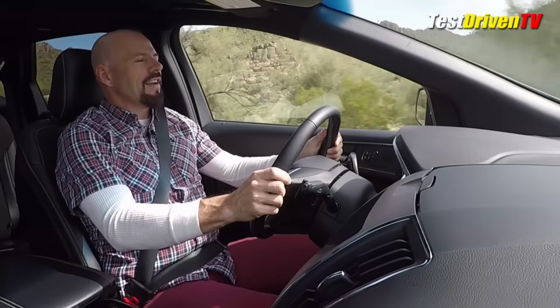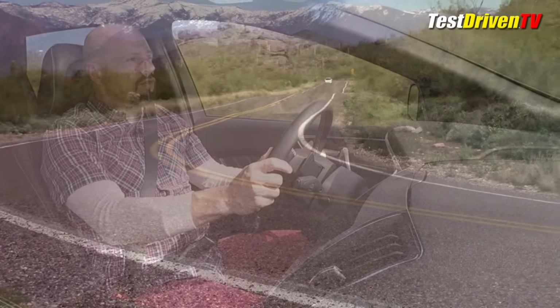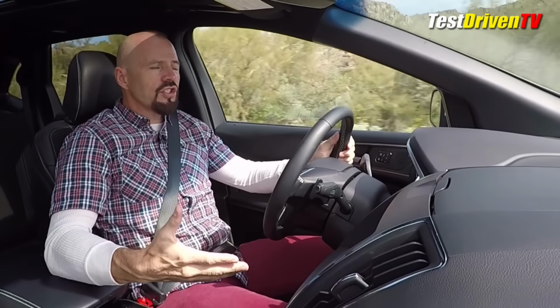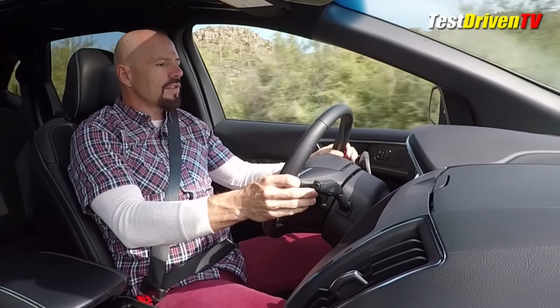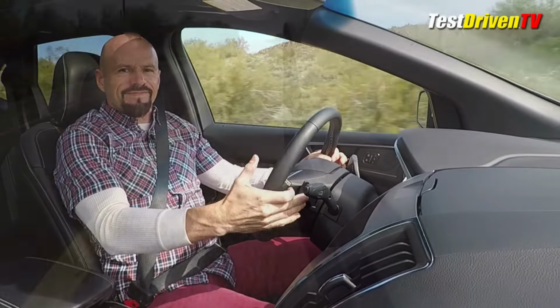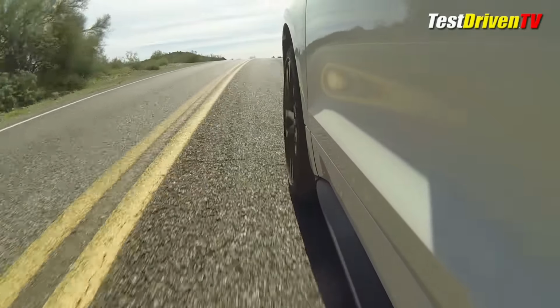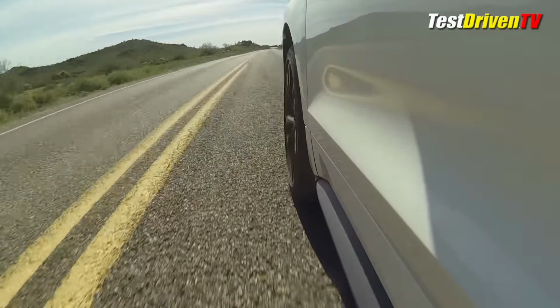All right, so it does have good power. It's got very good refinement, I think. This engine is one that I like. This transmission does a pretty good job. Paddle shifters, they're still toys. I have yet to find a car with paddle shifters that really does it, so I don't play with them usually. When it comes to power, is it fast?